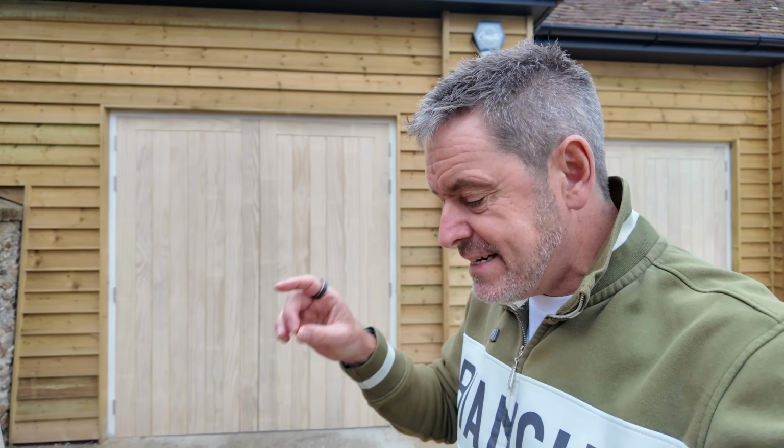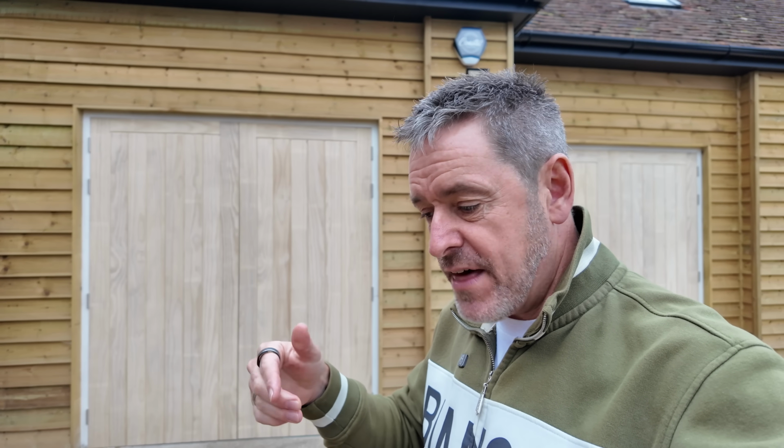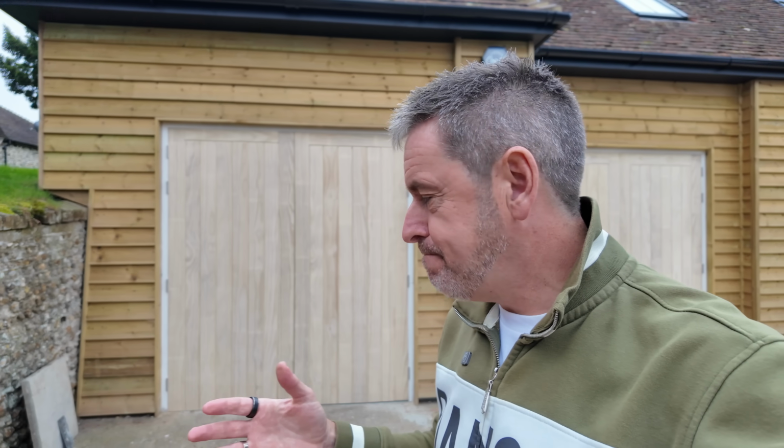And the bit we hadn't calculated on was the thickness of the doors. Each of those doors is 2 inches thick, and that means that when they're open, we lose 4 inches of that opening. What that means is it becomes really narrow. I can still get a car in, I can still get my Porsche in, but I have to pull the wing mirrors in, and that's just not great at all. So here we are in a situation where the doors aren't wide enough. Well, sorry, the doors are wide enough, but I would like them to be wider.